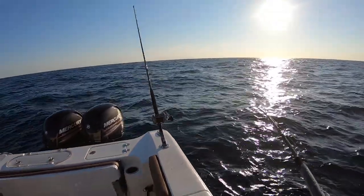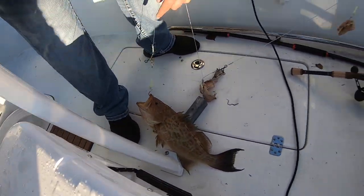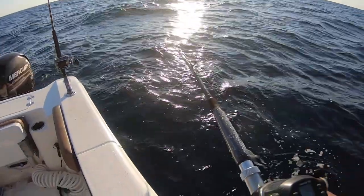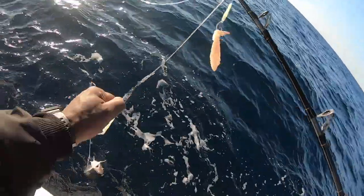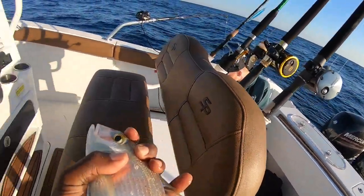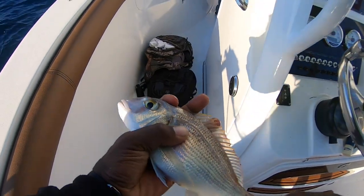That's one of the species we came out here for. Got a nice scamp grouper right there, one of our target species. And I'm pulling up something as well. I can't tell. Nah, it's a little porgy. There you go, guys. A white snapper or porgy, whatever you want to call it.